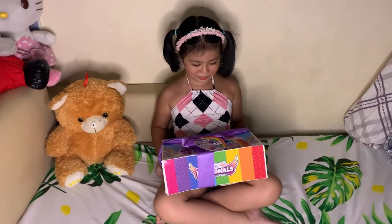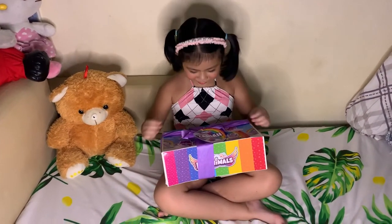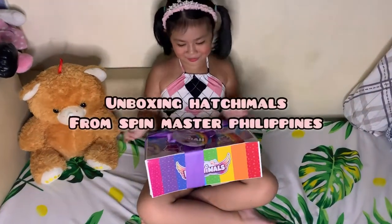Stretch it out, so we can open this. What's this? Hatchimals. So I'm gonna open it.